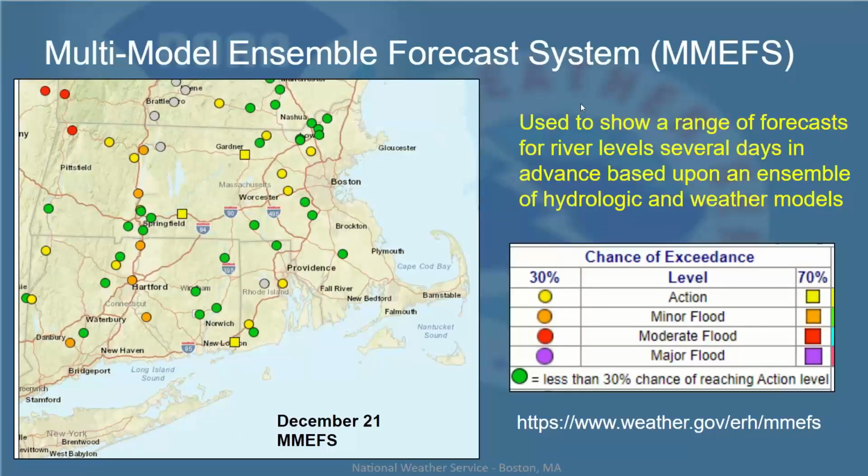So again, we look at ensembles a lot as meteorologists. We're all familiar with the GEFS ensembles, the EPS ensembles, but in this case, looking at river forecast ensembles. Basically, if you're taking, say, the GFS ensembles, and one model has 1 inch of rain, the other is 2, 3 inches of rain, it's going to give you a spread into different categories.